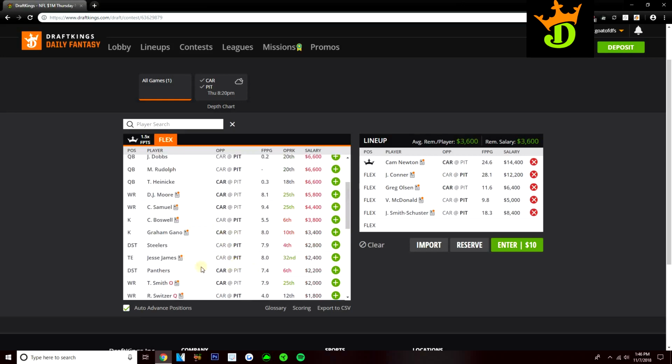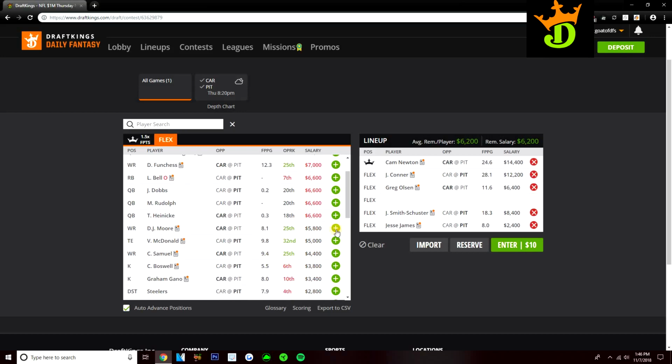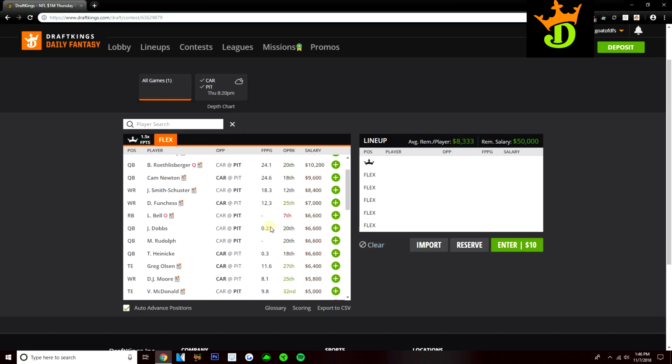If you want to leave salary on the table and play Jesse James, if you played in Jesse James, we could maybe upgrade from McDonald and get to DJ Moore. So I could see doing that with Cam as a captain. That actually looks like a pretty strong lineup. You've got guys that are going to be on the field that have upside. Cam, Connor, Olsen, Moore, Juju, Jesse James. Do like that lineup a bit for tournaments. Could possibly even use that for cash games.